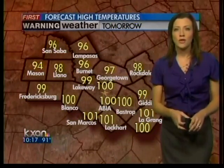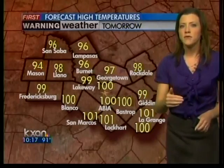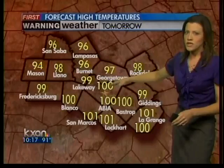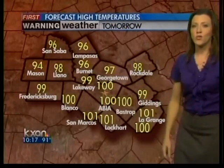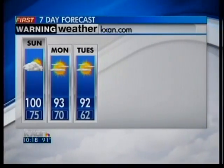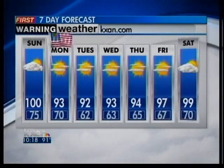Tomorrow, temperatures to our north are going to be a little bit cooler as that front moves in faster. So about 96 in Burnet, 97 the high in Georgetown. Our southeastern counties are going to be the warmest, right around 100 degrees. In Austin tonight, 75 degrees. Tomorrow, 100. Winds could gust up to 25 miles an hour. And here's that seven-day forecast. Check out our temperatures starting Tuesday morning through the afternoon. We'll tap out right around normal in the low 90s.